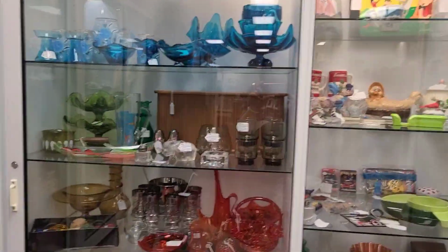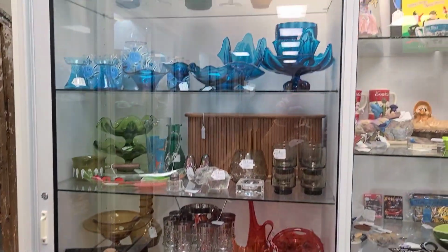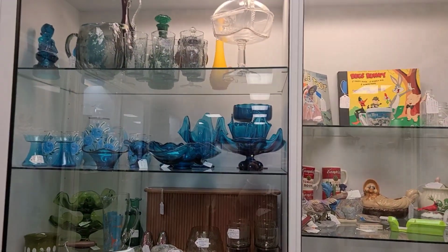This booth always has lots of good stuff. And I don't know where they're getting all their stuff though. I wish I did. I would go buy it from whoever they're getting it from.